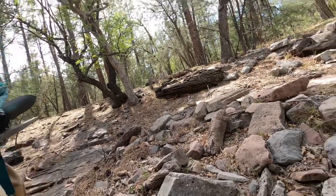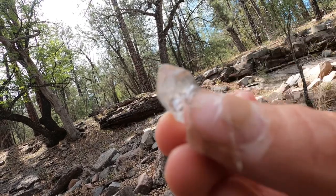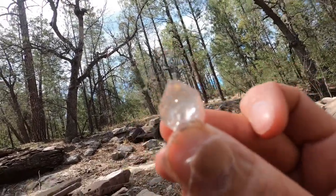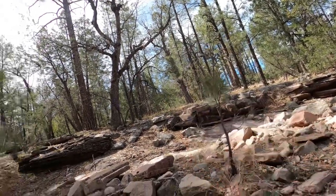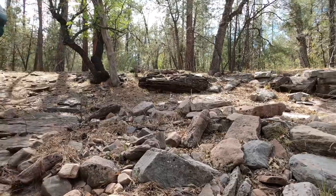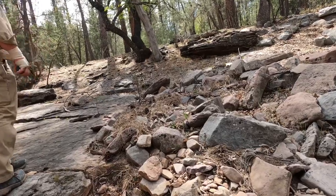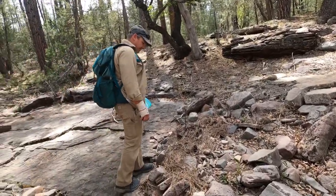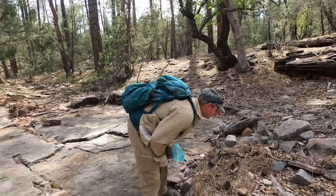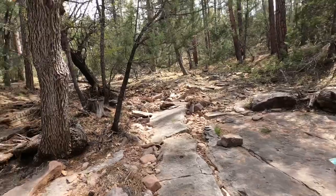And then I just found this one. The secret to finding good stuff is to go where people don't go. That is true. That's how we find most of our good stuff. Ouch. Ooh, and that's why I have a band-aid on my finger. Going where other people don't want to go. Yeah. Be adventurous. Take a trip. And go where people don't go.